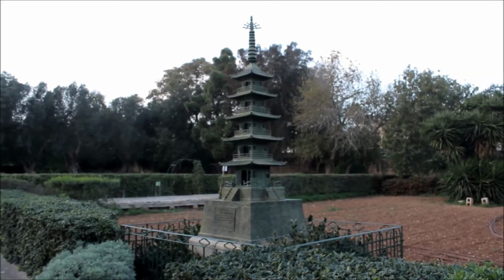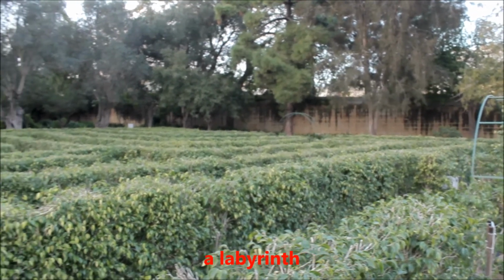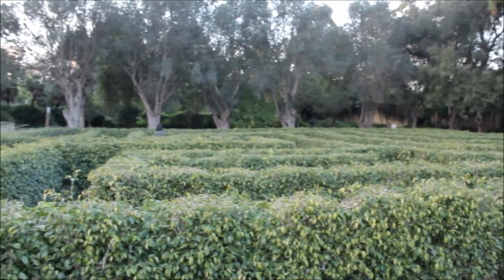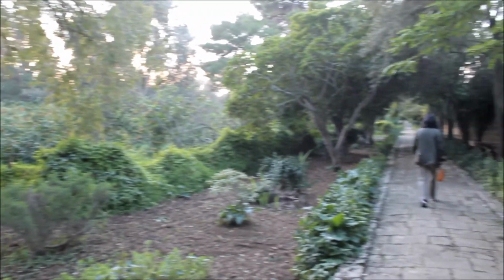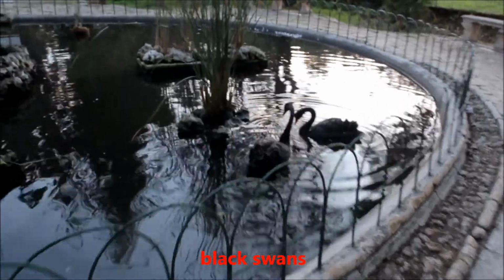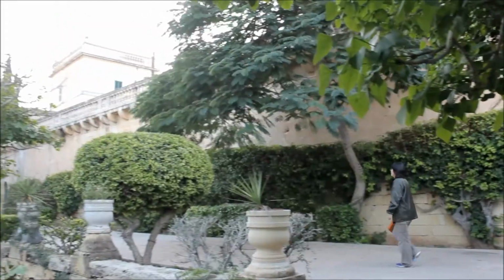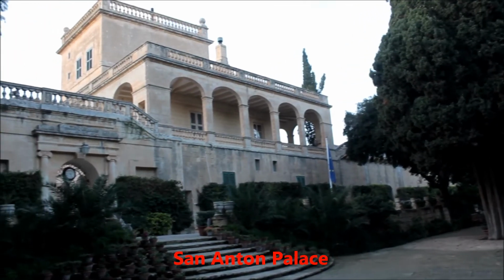A present from Japan. Here is the entry, and on the other side there is the exit. Let's see whether we find the way. Find out, very good. Black swans. This is the Prime Minister's Palace.